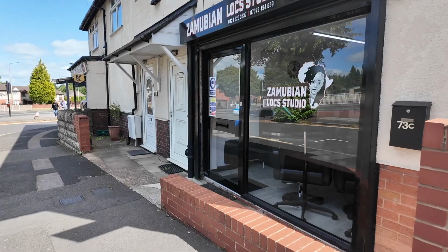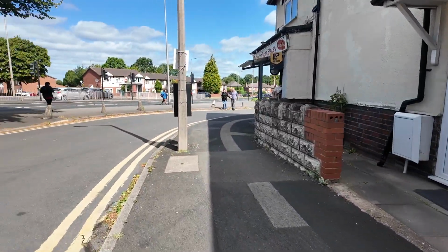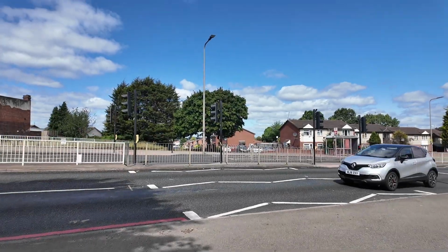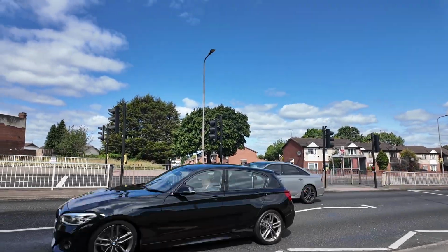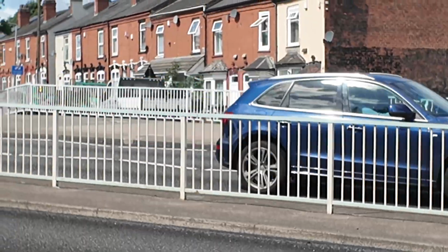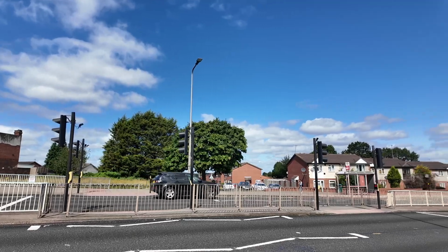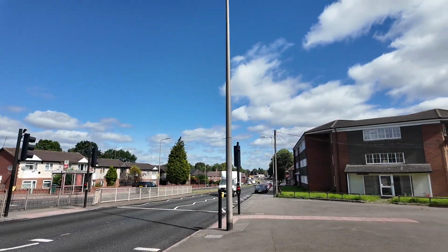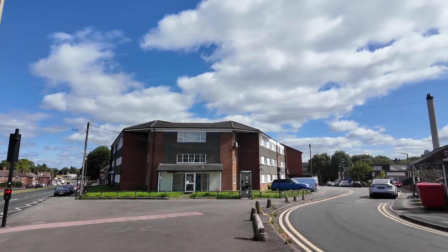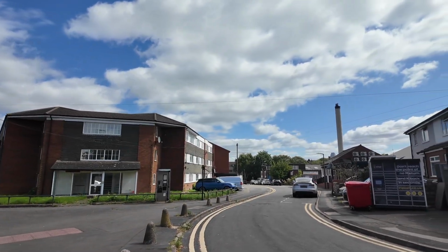It's a Nubian Lock Studio. Looks like a hair salon. Because Grafton Road is a fairly new sort of road in terms of it being built in around the 20s, 30s, Hargate Lane would have come across here, crossed Scott Street, and it would have continued down to Lyndon.